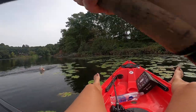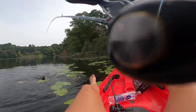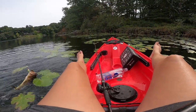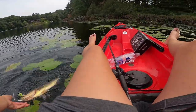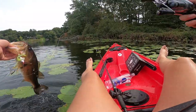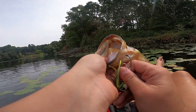There we go. Oh, that's a good fish. Oh my God, that's a really good fish. Oh my god, please stop it. Please stop it. Oh my god, it's a really good fish. Oh my god. Yes! Oh my god, that's a good fish. Got him on the outside of the mouth, too.